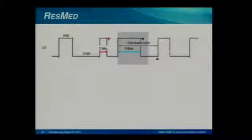Now do you see this little deflection here? That means the patient asked for that breath. It wasn't just given to him, he asked for that breath from that little deflection. And this particular breath was held to what we call the TI minimum, the inspiratory time minimum. Now we believe this is a crucial feature for neuromuscular patients because this mandates that you had to hold that breath at least a certain amount of time.